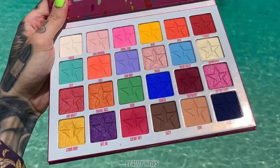I think the biggest thing that people get excited about the most in these collections is definitely the eyeshadow palettes. And the biggest eyeshadow palette is 24 shades. It's much larger than his normal eyeshadow palettes. Usually there's 3 rows of 6. Now there's 4 rows of 6. Now, like I said, there is a double up of 2 shades in here. The 2 shades are, I think, Bubblegum and Bite Me. Yeah, those 2 shades are in both palettes.